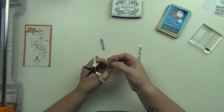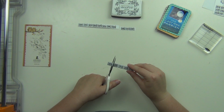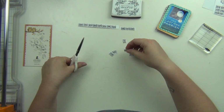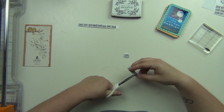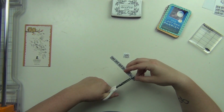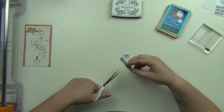So I just went ahead and stamped all the rest that I need for the rest of the year because I know how many books I read that year now. So I went ahead and just stamped out everything else I needed. And then I cut out what I needed for this month. Now, this took me forever because this month I read 16 books. So there's a lot of books to talk about. It was a very good reading month for me.